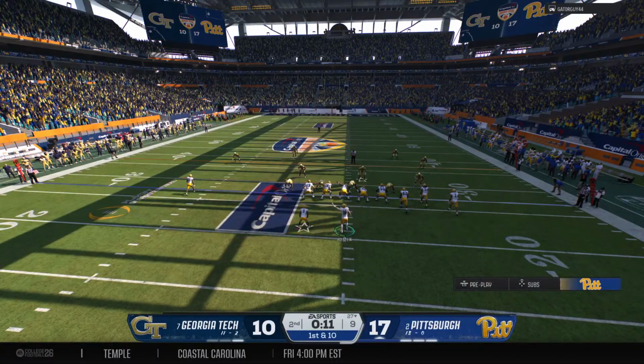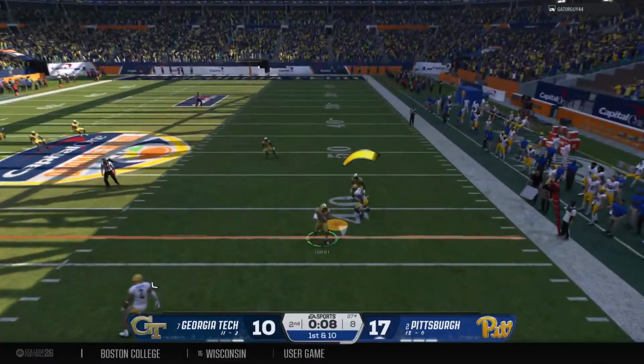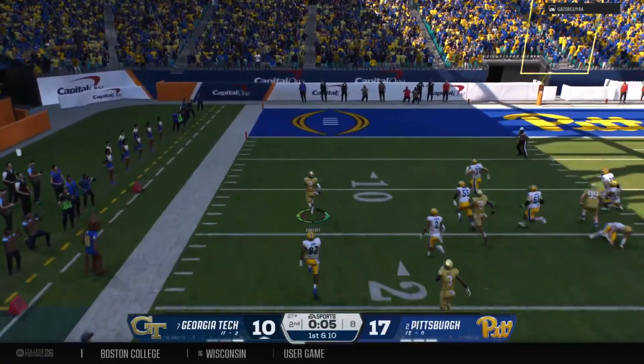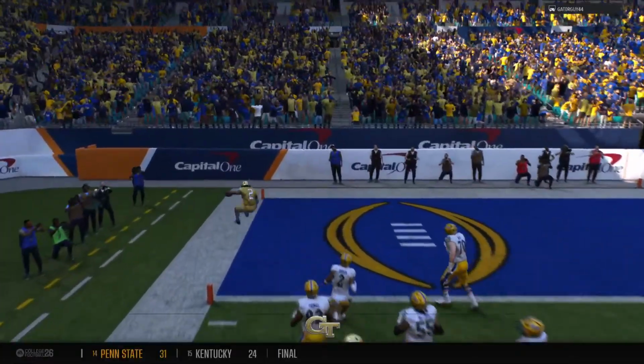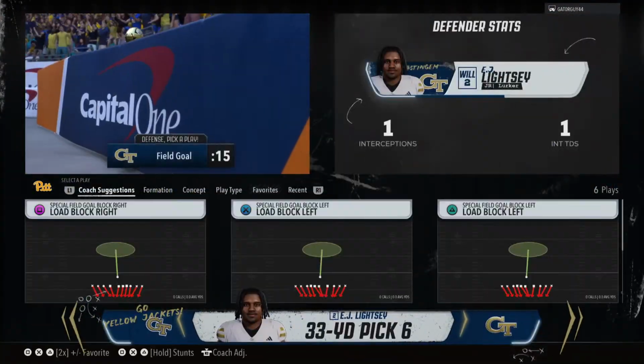So they start the drive looking for some late fireworks here. Less than 30 seconds before halftime. Here comes a 1st down pass attempt. Oh, the pass is picked off. Breaks into the open. At the 10 now. Touchdown, Yellow Jackets. A defensive score in this playoff game.